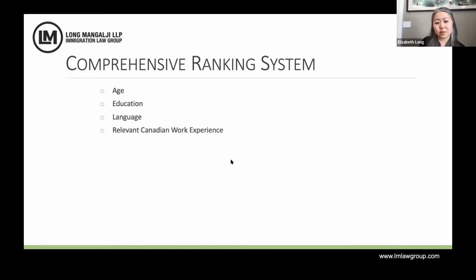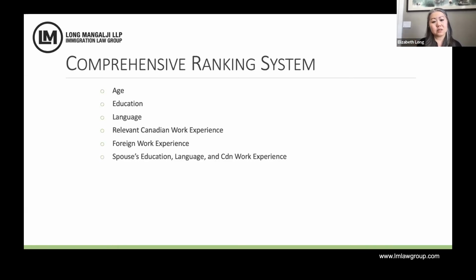Relevant Canadian work experience. This is the same work experience as the one I talked about for the Canadian Experience Class, except we can count Canadian Experience Class as 1 year out of 3 years at the time of application. This one we can count in the last 10 years of application. Foreign work experience. If you have overseas high-skilled work experience, that in conjunction with your language and your work experience in Canada can give you points. Spouses, depending on their background, may or may not add some points if they're included.